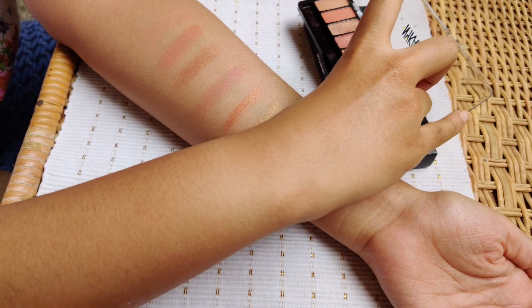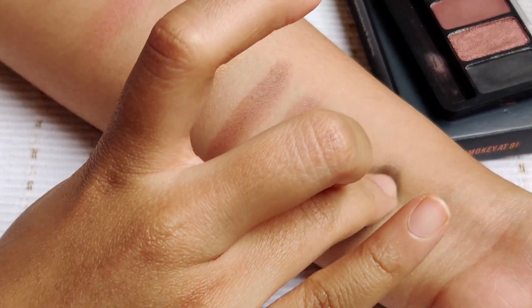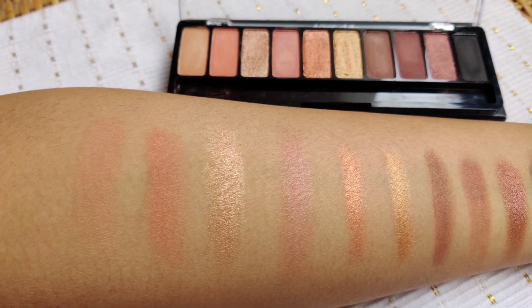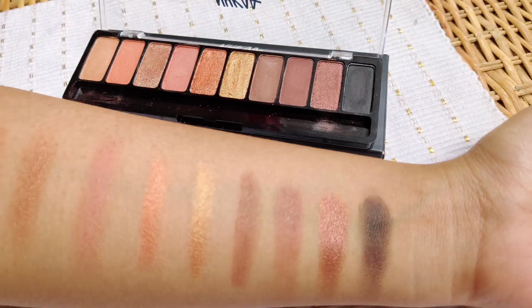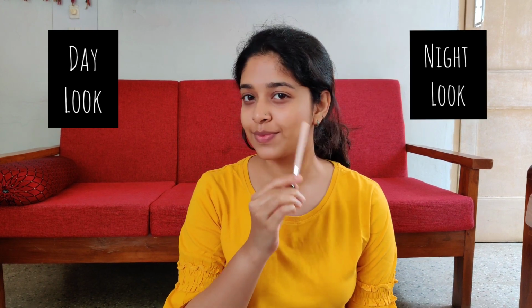So I'm going to swatch it twice just to show you the pigmentation. So yeah, those are my hand swatches and I hope that was helpful for you. This is a beginner friendly palette, so anybody who's beginning with eyeshadows can use this one. It's quite worth it. Moving on to the eyeshadow looks, I'll be doing a day look on the right and a night look on the left.